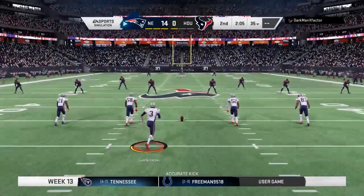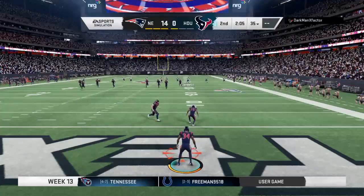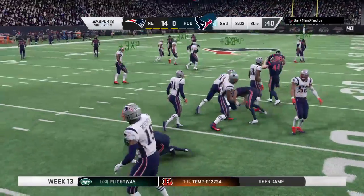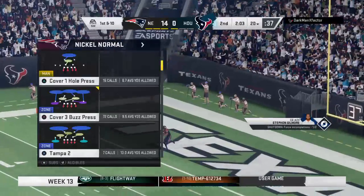Gostkowski now after the touchdown. He'll send this one away. That's fielded in the end zone. And the decision to bring it out will cost him about 5 yards as he'll get this only back to the 20.